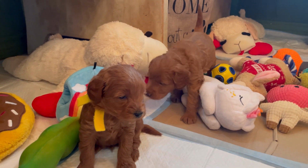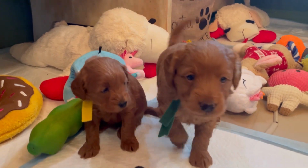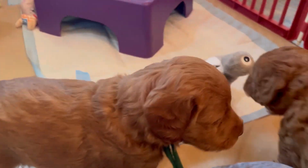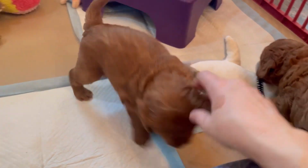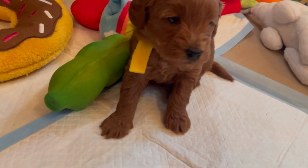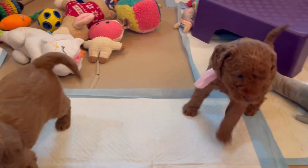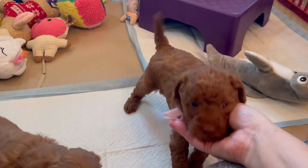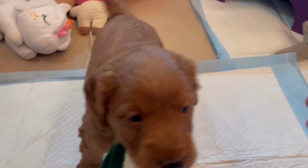So right now they're eating not only gruel, but they're eating some hard kibble. And we're having talks about weaning and getting them away from mama. There's only 3, so they're very close to mama. But we also need to consider when they're going home. So we will be getting them used to being away from mama by having more and more playtime away from mama and with us. And then we'll have our puppy picking on the 24th, is it? I think it's the 24th. I don't have my calendar in front of me, sorry, guys.